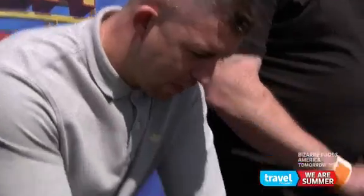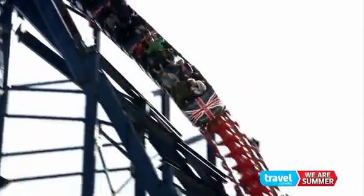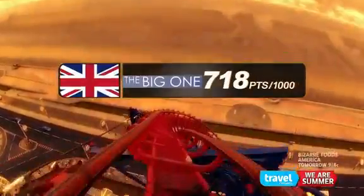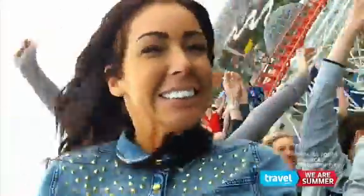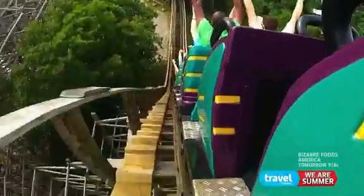Will the Big One have what it takes to knock the Boss from the top spot? Riders have been voting all day, and the results are in. The Big One tallies up a total score of 718. Maximum effort, but it's going to take more than that to unseat the Boss. It's the best ride I've ever been on. It's the fastest, the tallest, and the feeling that you get when you're on it's amazing. The Boss continues to own the competition.